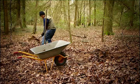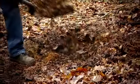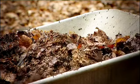Leaf mould is also used here. We have many leaves, so we utilise them. And they're a good soil conditioner, and also a very good mulch in the winter. We put a blanket on in a lot of places. These brassicas will actually have a blanket of leaf mould put on in the autumn.